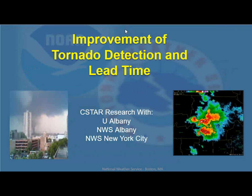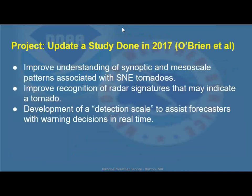So this was a project that was done as part of the Seastar program that Andrew mentioned with the University of Albany, NWS Albany and NWS New York City as well. And the goal was to improve tornado detection and lead time. So this was an update on a study back in 2017.